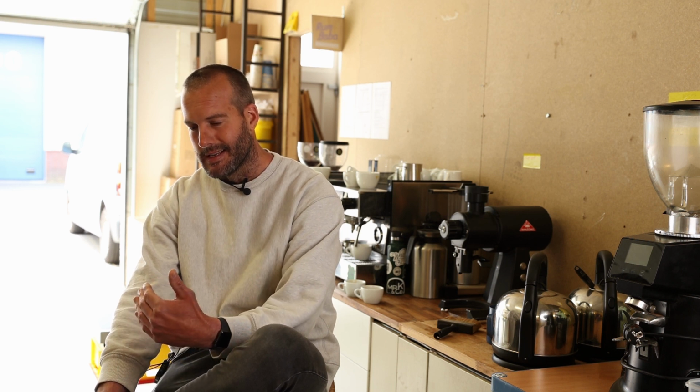From the small specialty coffee bar, we developed further. We opened a second location, and then the desire came up to dive deeper into coffee and start roasting our own coffee. So initially we started roasting for our own cafe locations, and slowly started selling to consumers and to wholesale partners, and that brought us where we are now.